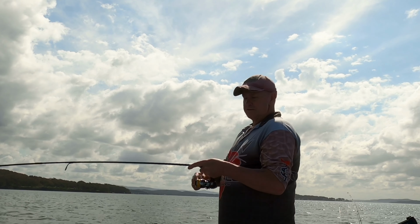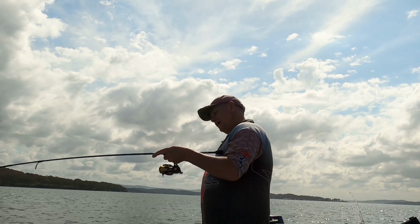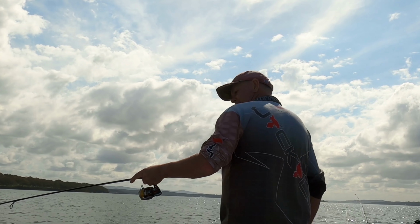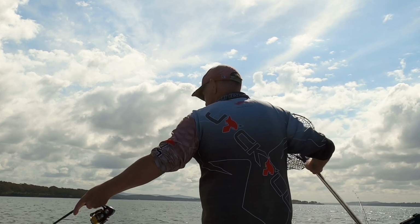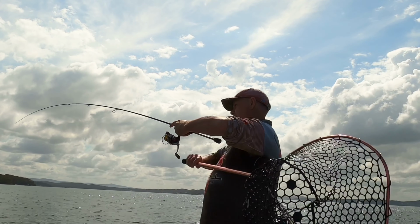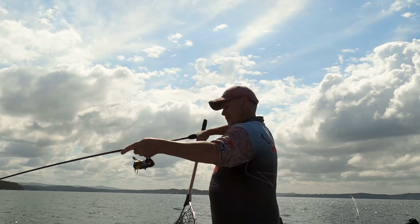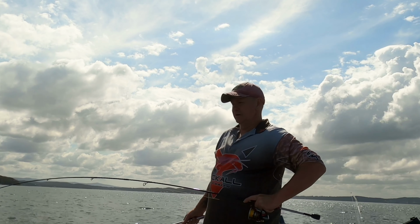So yeah, this fish is like a silver trevally. So yeah, they go really, really hard. They kind of never give up. Just gotta be careful you don't high stick that rod. Keep that rod down a bit.